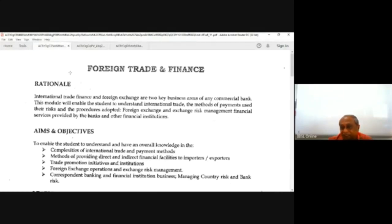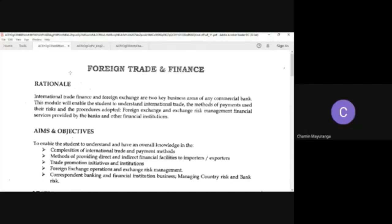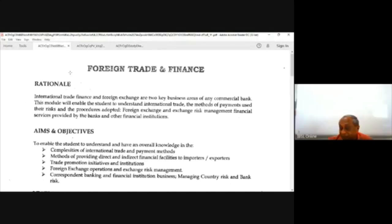It's like a sea, right? It's a vast area. And the other thing is, like the sea, it is changing every moment. What we have learned, what we have practiced 40, 45 years back is no more. The applicable law has changed, the practices have changed, right?